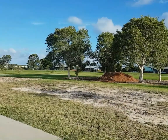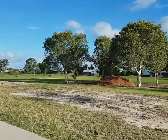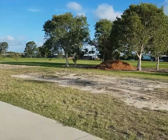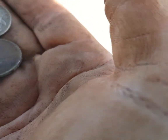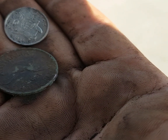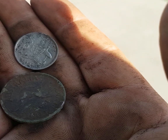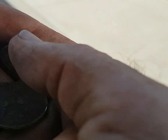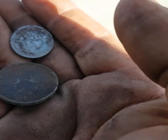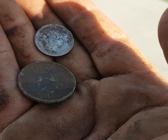Well, that's it for me and Gary. Another day over, another day done. And here is Mr. Silver himself, and a half penny as well. 1924 George V. Nice little silver sixpence, and a half penny to go with it.